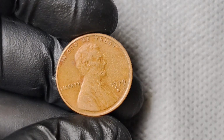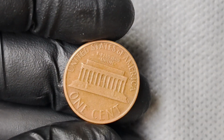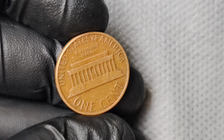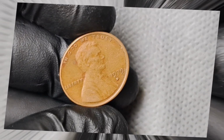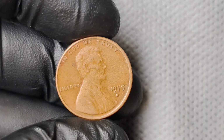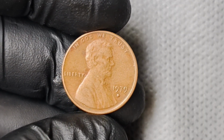See, in 1979, the Denver Mint struck millions of pennies with a small D mint mark. That letter shows it was made in Denver. Simple, right? But a few slipped through the presses without that mint mark. No D. No trace of where it came from. Just Lincoln's face on one side and the Lincoln Memorial on the other. A mysterious orphan coin in the minting world. But here's what makes it truly mind-blowing.